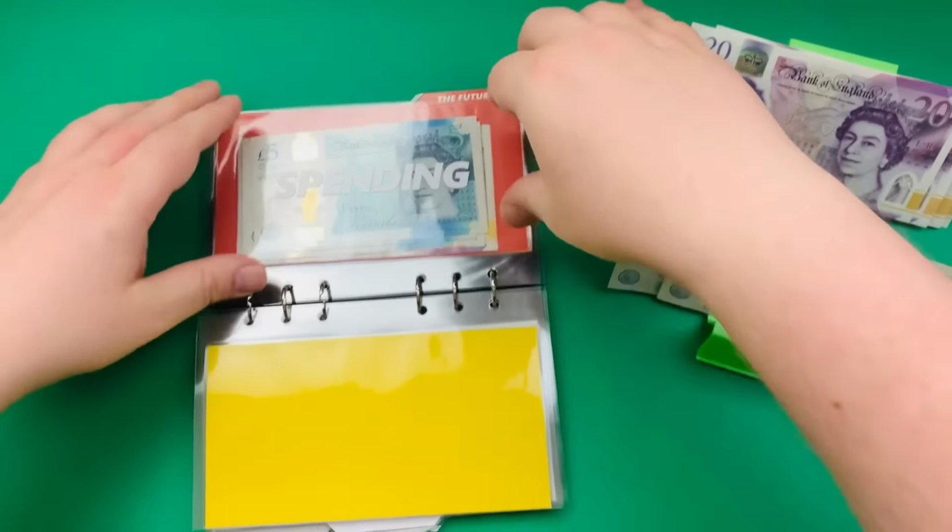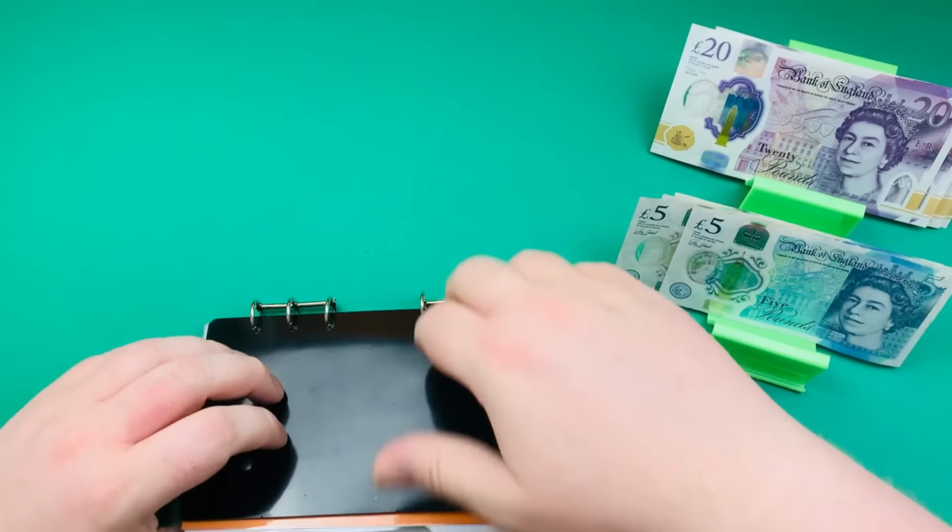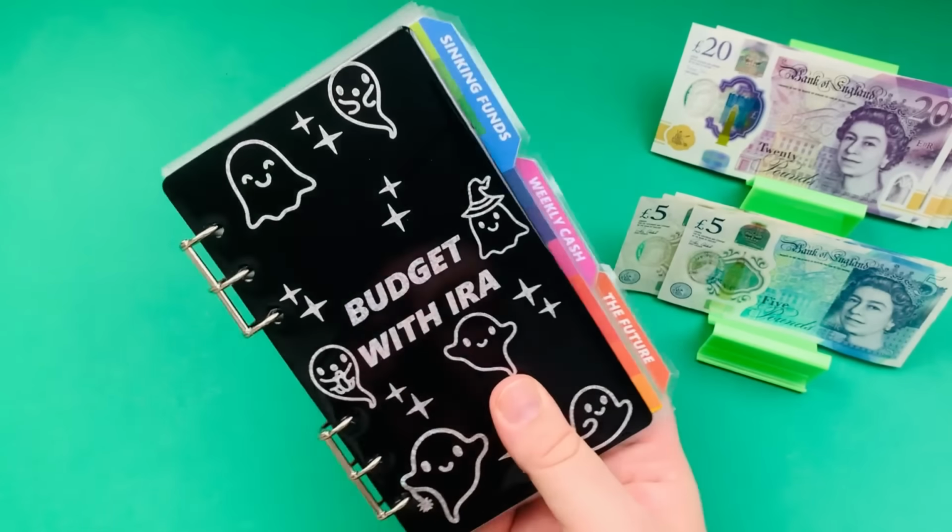Okay, is there anything else? So my weekly cash has to stay the way it is, and then there's nothing to go back to the bank. So we are done with this one here. Let's move over to the next one.